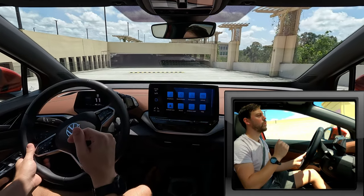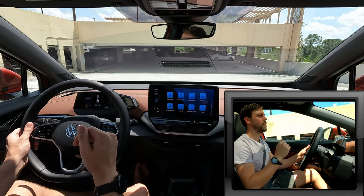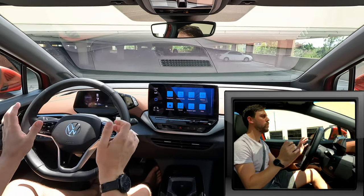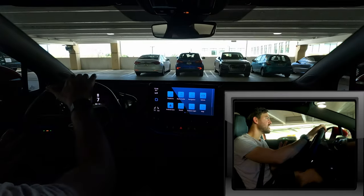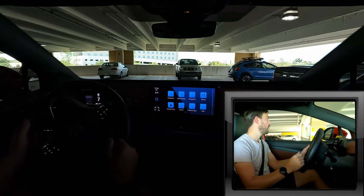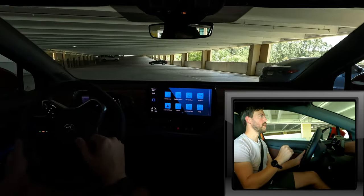So smooth, so quiet. And let's test out this speed bump here. It is on the stiffer end. The 20-inch wheels probably don't help in that regard. But having a stiffer ride isn't necessarily a bad thing, because it should give you a little bit more support when you push this 300 horsepower or so ID.4 through its paces.